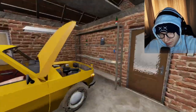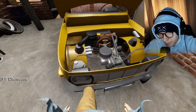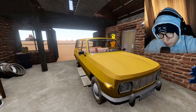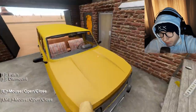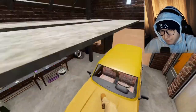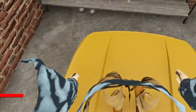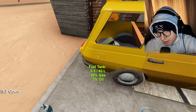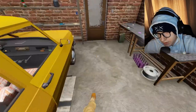Another, yeah. Okay, what else is needed? Oil, maybe. Oh, it's one of those engines. Okay. Can I get on the... I don't fucking know. The bonnet? I'm on the bonnet. Yes. What the fuck? How much fuel do we have? Not enough. Let's put some more fuel in it.